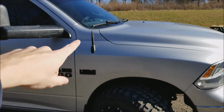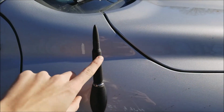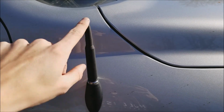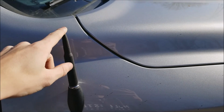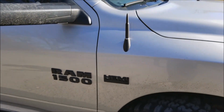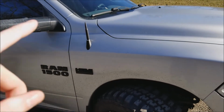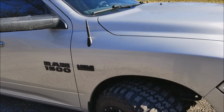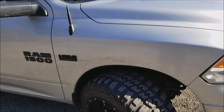What else? Bullet antenna. It was $30 on Amazon. And I get the same reception with this antenna as I got with my factory antenna, which is crazy. Everybody that's gotten these bullet antennas say they just lose all cell reception. And I went ahead and took that risk because I usually just Bluetooth my phone anyways. But down in Cincinnati, I still get Dayton radio stations. And the Dayton radio stations are about 55, 60 miles away from Cincinnati. So, I mean, that thing works just as well as the factory one, if not better.